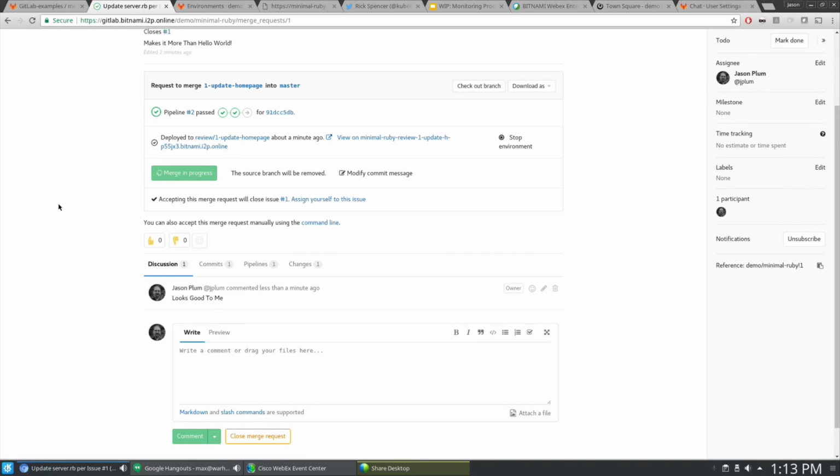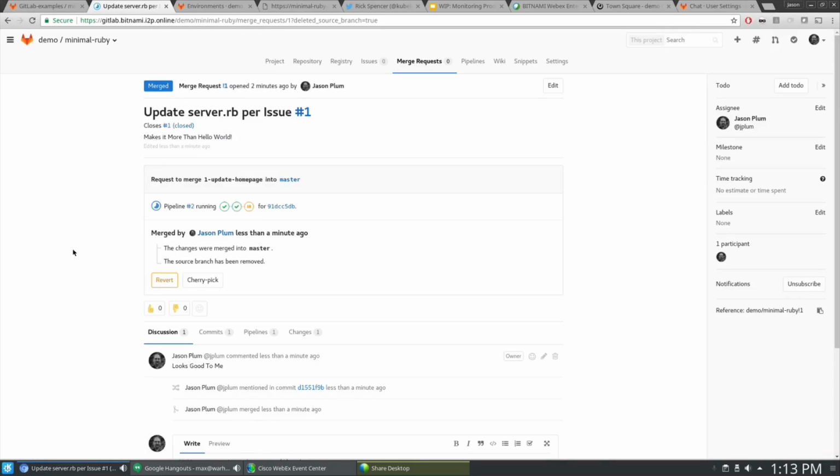Now I can hit Accept Merge Request. Now once this is done, it'll rerun a new pipeline after it completes shutting down the prior one. As we said, once you merge a branch, it's automatically brought in, and it will shut down any existing resources used for a review app.